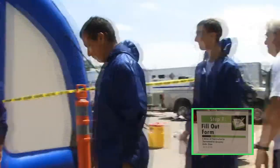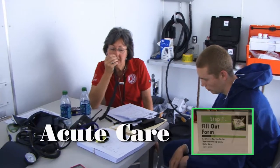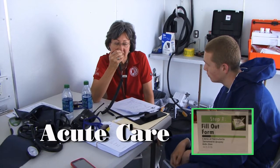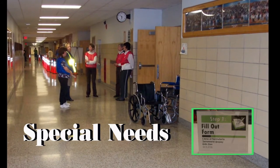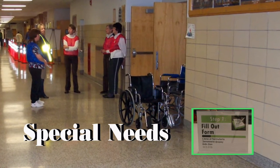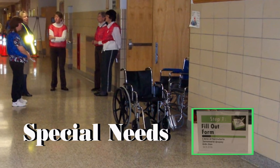If sick or having any symptoms of the disease agent, the person will be referred to a medical evaluation or to their private physician. They will not be allowed to enter the POD. Clients in need of first aid will be sent to acute care. If the person has special needs, such as a visual or hearing impairment or disability that requires a wheelchair, they may be moved to the special needs area. Here there will be people to help them through the process.